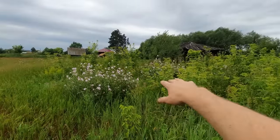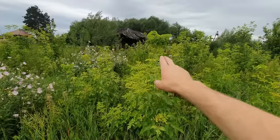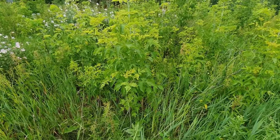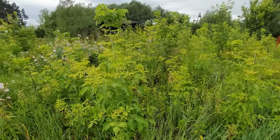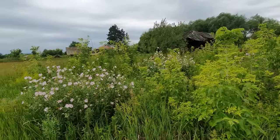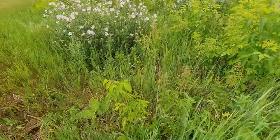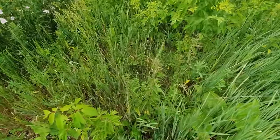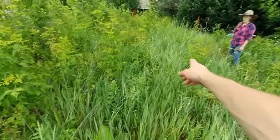I'm gonna cut down all this because it's a type of maple. I think it's called black maple or something. I think that's what they said. In any case, it's a weed and it's coming out because it's too much of it and it grows into like a forest and doesn't serve any purpose for us. So we're gonna get rid of it. And obviously, beautiful. Thistles? No, not thistles. Stinging nettle and thistles are over there somewhere.